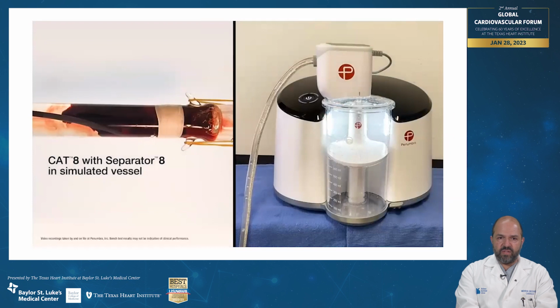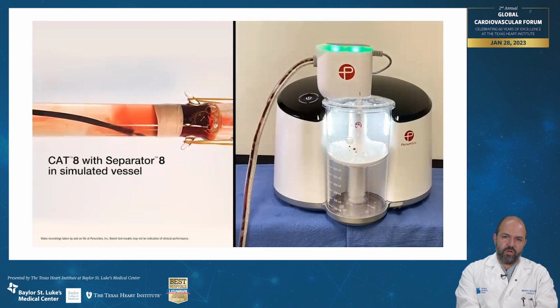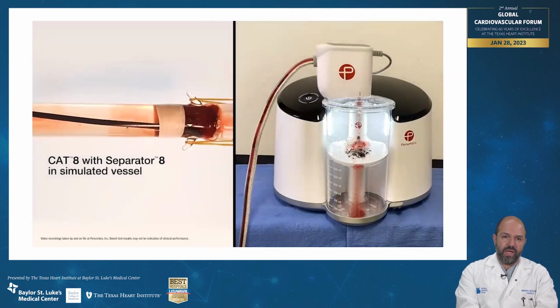You can use this in the veins, 12 French. I understand it's coming out with a 16 French also for the venous system. Again, for the arteries, we use 7 French or a Cat 8. Very, very good results on this. It's very powerful, and it's also atraumatic to the vessel itself. So we've had some very nice results both in the venous space as well as the arterial space.